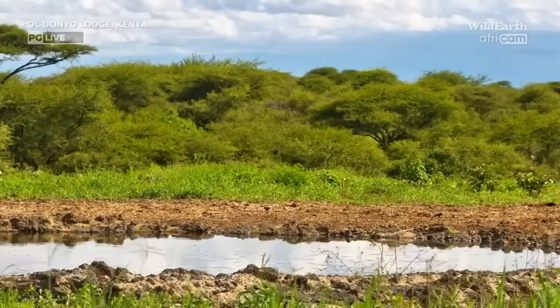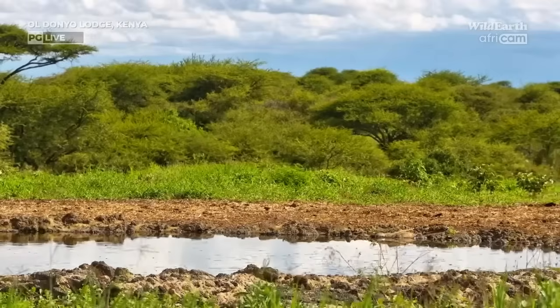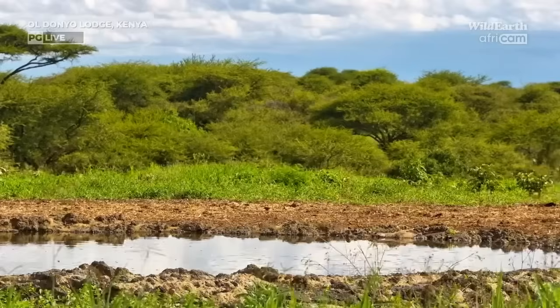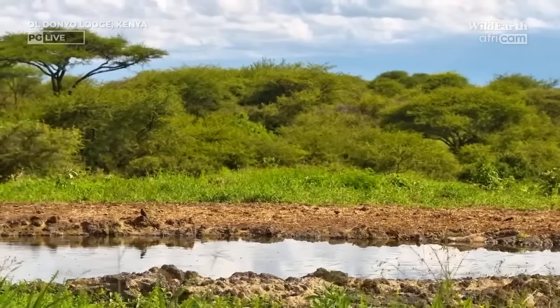Yeah, certainly a lot of those swallow-tailed butterflies around have been drawn out of the bush by the availability of water. And they do need access to fairly regular water.